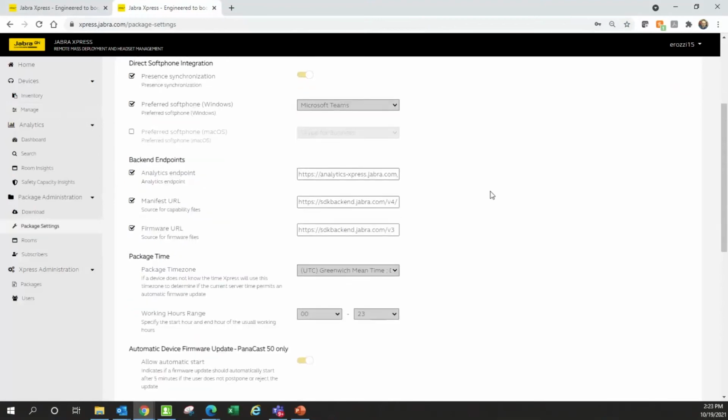The back end endpoints. This is kind of like the spine of Xpress. So if these boxes are not checked or the URLs aren't there, Xpress will not work. The analytics are all like the stats and the asset management inventory that you get from Xpress. The manifest pretty much runs the entire tool, and firmware, you guessed it, controls firmware updates.